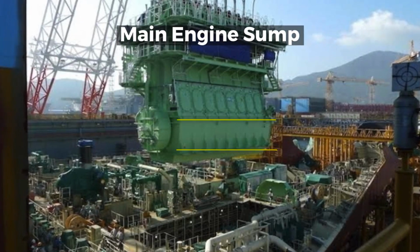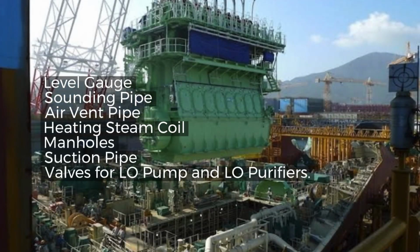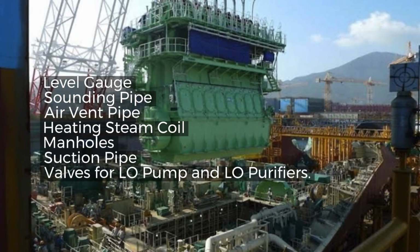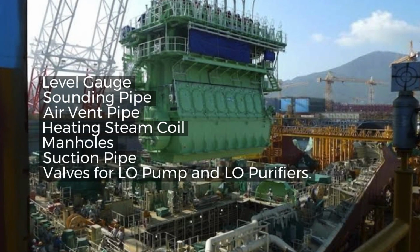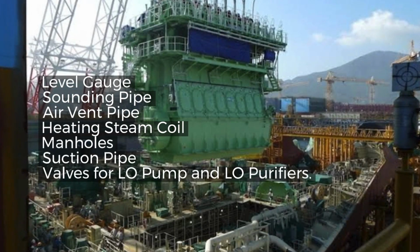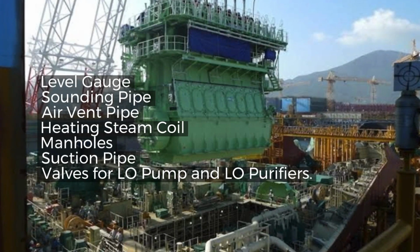It is located under the engine in the double bottom and is surrounded by a cofferdam. A sounding pipe to know the level of lube oil in the sump is provided, along with a sounding pipe for the cofferdam to know if there are any leakages. The main engine lube oil sump consists of a level gauge, sounding pipe, air vent pipe, heating steam coil, manholes, suction pipe, and valves for lube oil pump and lube oil purifier.